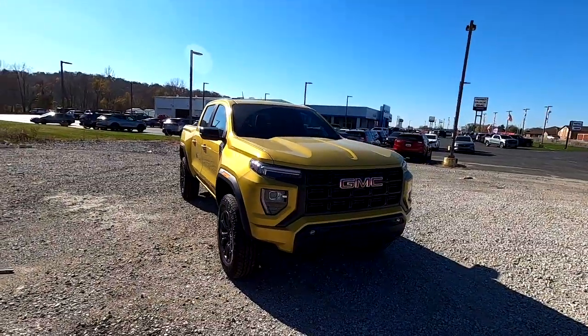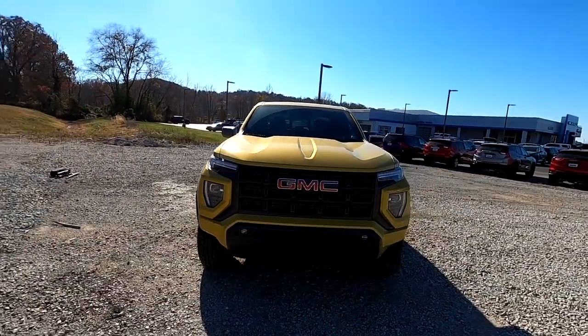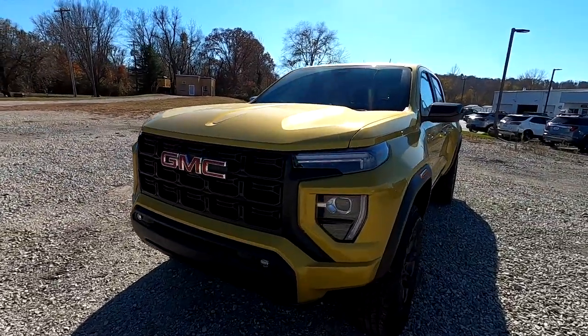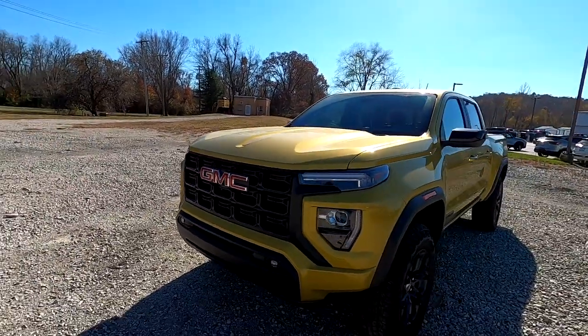Alrighty, moving up front, we're going to go over the front in detail as well. But I really like the commanding view of this vehicle. Has a really good positive look to it. Very aggressive, as you can see. Just a very aggressive commanding presence.